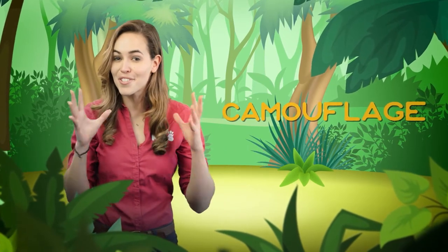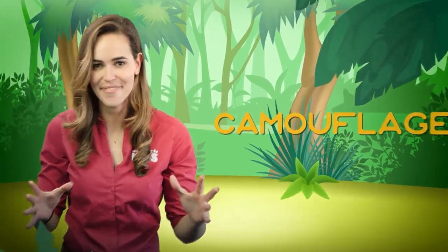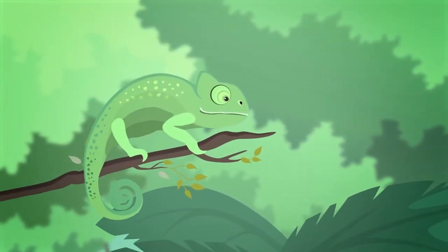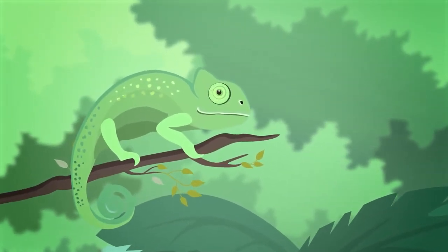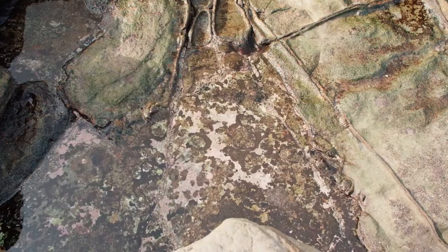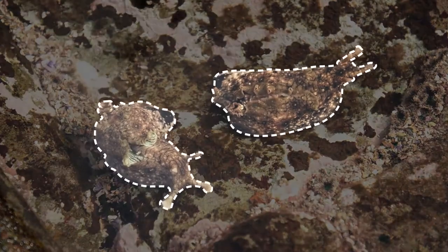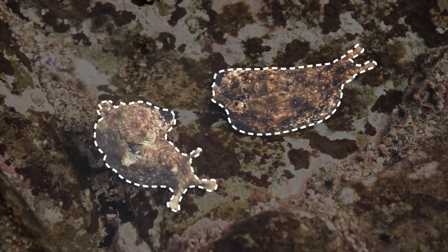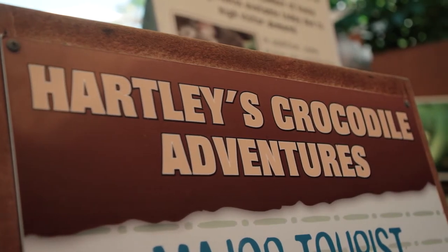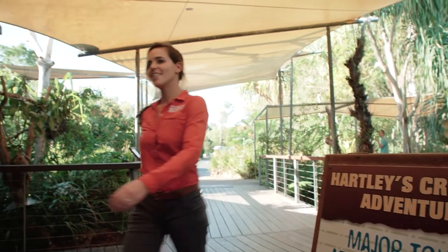Camouflage is one of the most effective and widespread methods of disguise in the animal kingdom. It's perfect for concealing yourself from predators and seamlessly blending into your surroundings. Plenty of animals have employed this method, and some have absolutely perfected it. Today, we're visiting a few camouflage experts at Hartley's Crocodile Adventures in Queensland, Australia.